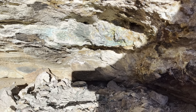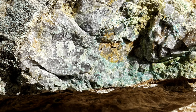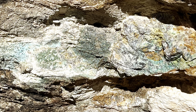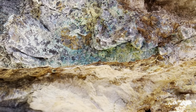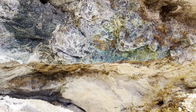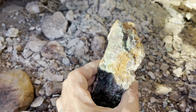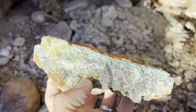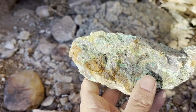Check that out. And look at that. That's all turquoise. Isn't that neat? All right, after chipping away for a little while, we've got a nice chunk here. Check that out.